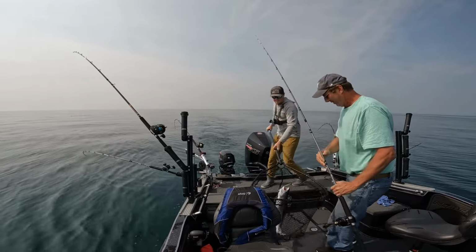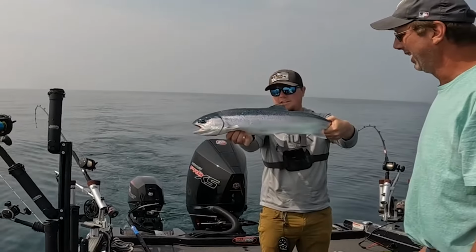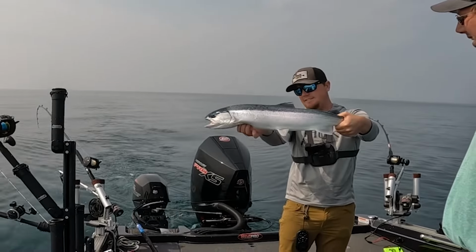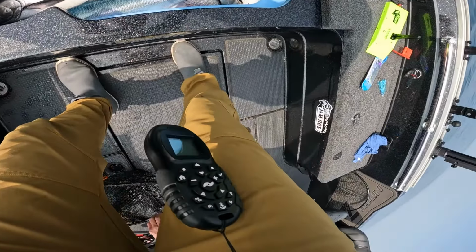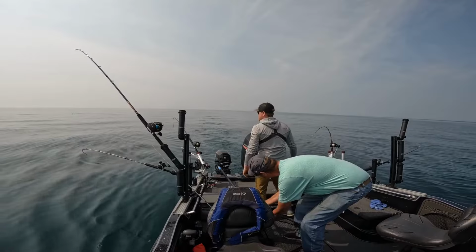That there is a limit by 10 o'clock. Another nice steelhead. Yeah. Awesome. Yep. Well, that's that. Time to pick up.